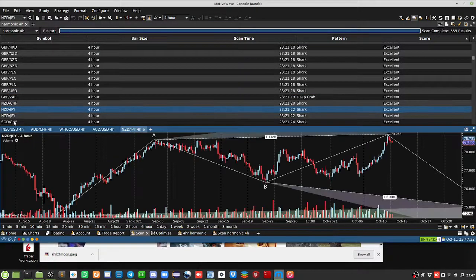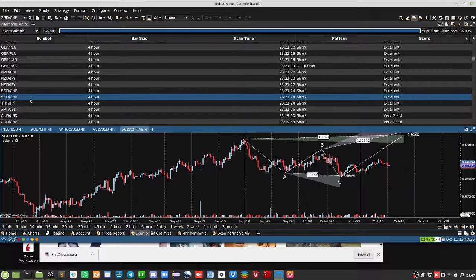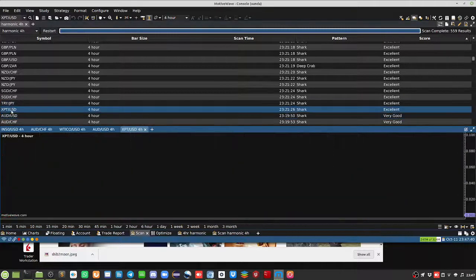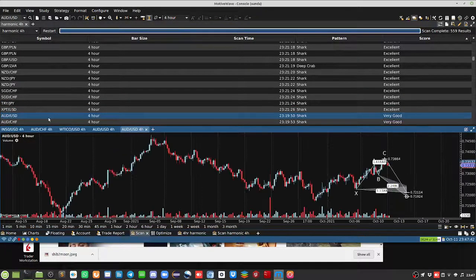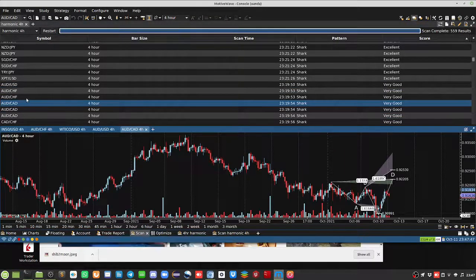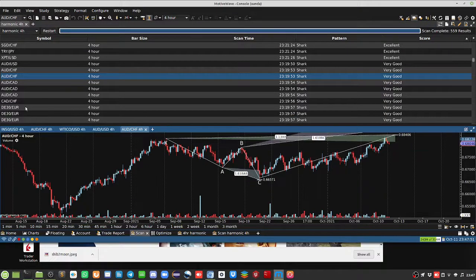Again, nothing really to write home about. We're still in the excellent status here, coming up on the very good. Here's platinum. And now we get into the very good score. Actually, this one looked pretty good. Australia's Swiss franc, little rally.